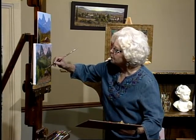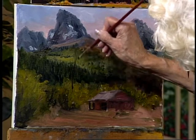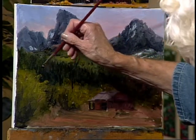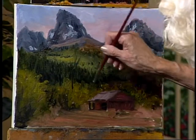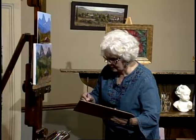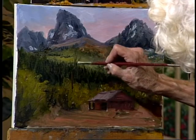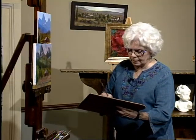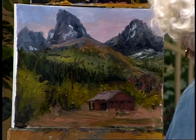We have some really dark trees coming out of here. I don't think that's gonna work. You know what? We're just maybe gonna have to leave these dark trees out of our painting. I don't think they're gonna work. Maybe we'll have to make them lighter. There, that works better. Okay. And I want a little more of a yellow green in the foreground here.